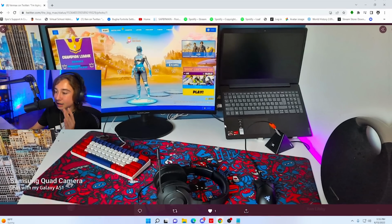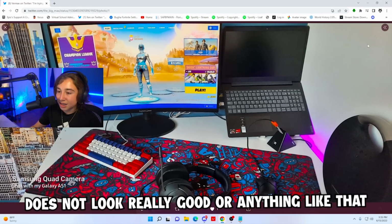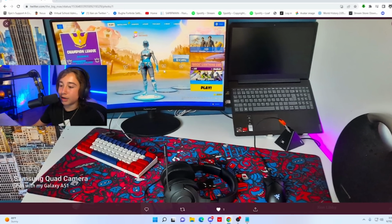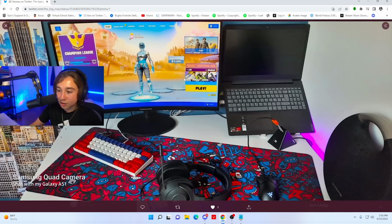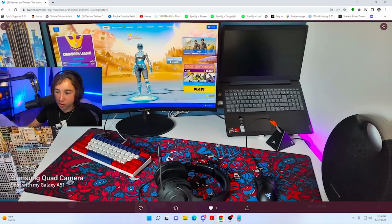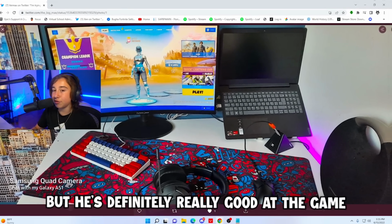This guy 100% has a budget setup. I mean, just literally look at that laptop. Does not look really good at all, but he almost has 10k arena points, so definitely super sweaty. So I think that just proves the point that you don't really need a super good setup to be good in Fortnite or be a high division in arena. But he looks like he also has a curved monitor, and it's a super unknown brand. I never heard of this. Looks like it says Extreme Crunch or something. So yeah, definitely not the best setup, but he's definitely really good at the game.